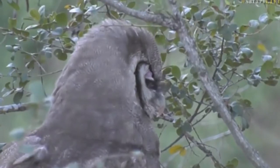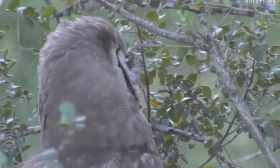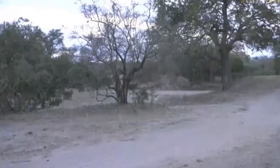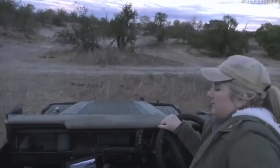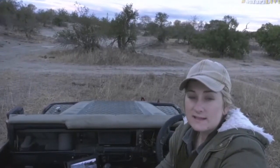Now, that fully grown dacre is probably going to be a bit big for this Verreaux's eagle owl, but if it was a youngster, I wouldn't put it past it. There it goes, jumping up. Let's try reposition again, Seb. Maybe if I go around, we'll get another view. But we're just surrounded by birds at the moment. Okay. What we'll do is try and reposition now and see if we can get a bit of a view. But let's go across to Tristan and see if he's found that male leopard that he was tracking.